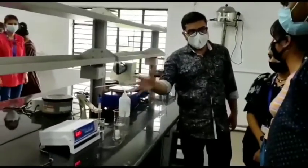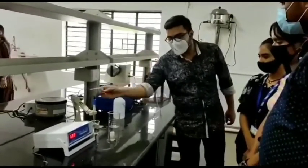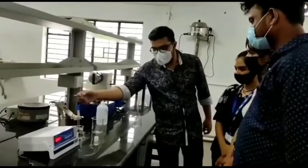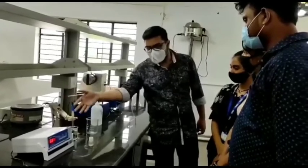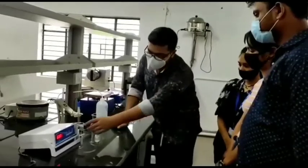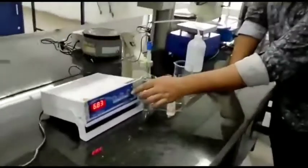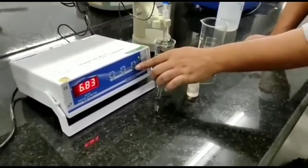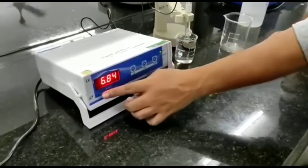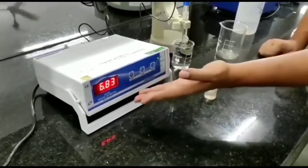Digital pH meter is used to measure the pH of a supplied sample. Okay. It is the electrode by which you can measure, by dipping it in the solution, the pH of the sample solution. Okay. Here is the set button, by pressing which you can adjust the pH, and here is the screen from where you can read the exact pH of the solution.